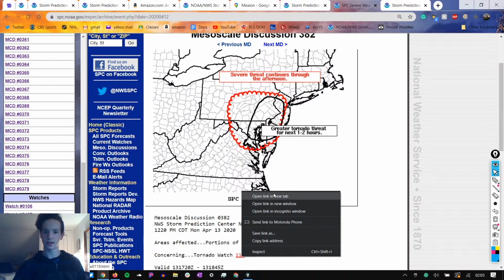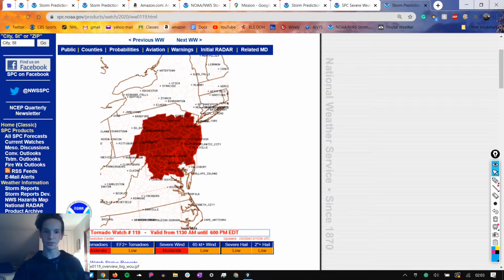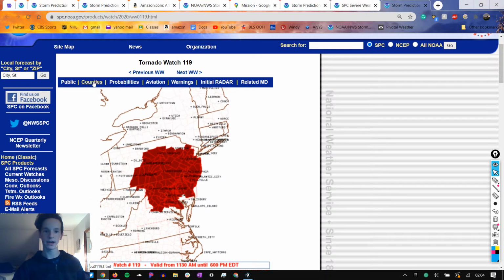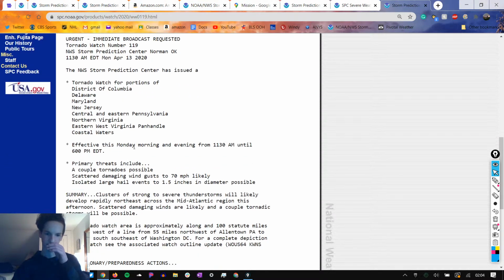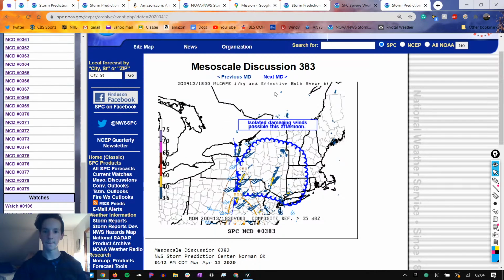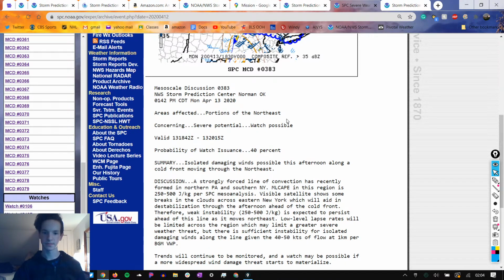Concerning Tornado Watch 119, I'm actually gonna take a look at that. And yes, indeed, I was just excluded from a Tornado Watch that day. Which is quite memes. So, a couple tornadoes possible, 75 or 70, and then 1.5, which is decent. Yeah, this was a very low CAPE, decently high shear event.